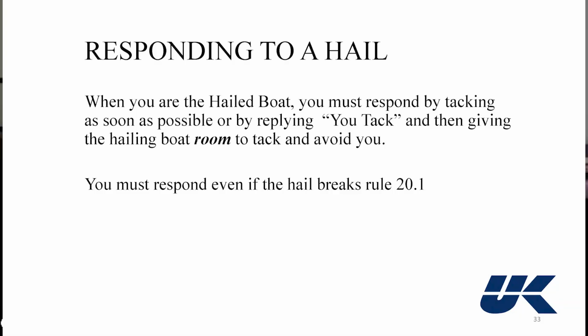Okay, so I'm the leeward boat, you're the windward boat. I hail room to tack. What is your response? There are two possible responses. One is you tack, and at that point, it becomes my obligation to give you room to tack and keep clear of me. And the second and more likely response on my part would be to simply tack as quickly as I could.